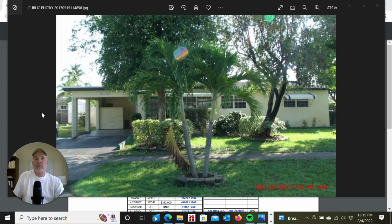A new series I'm trying, and it's called Deal or No Deal. What I'm going to do is take foreclosures and tax deed sales that occurred in counties throughout the state of Florida, and we're going to analyze them. We're going to take a look to see if, based on our opinions, the investors got a good deal. So let's take a look at this first one.